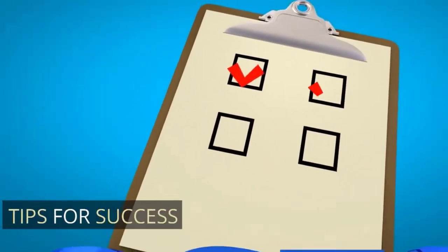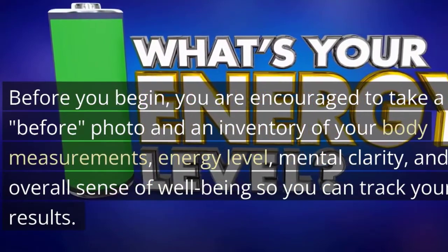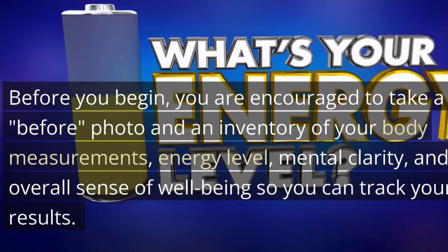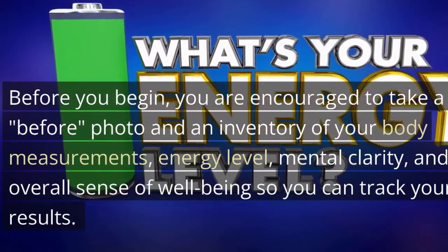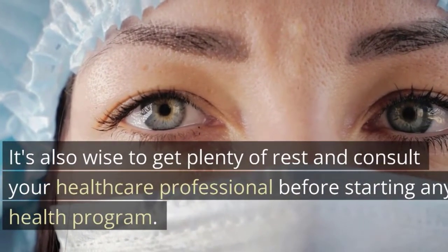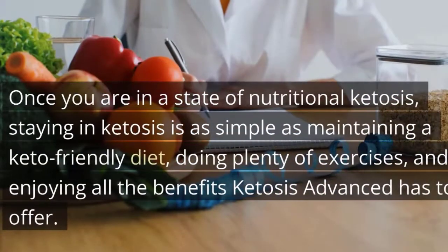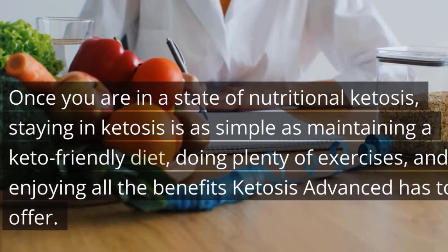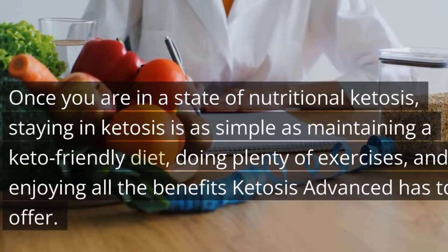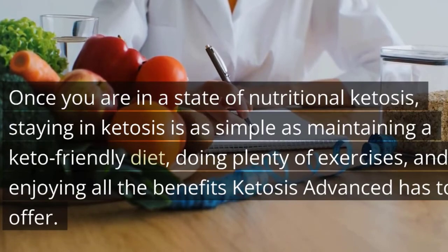Tips for success. Before you begin, you are encouraged to take a before photo and an inventory of your body measurements, energy level, mental clarity, and overall sense of well-being so you can track your results. It's also wise to get plenty of rest and consult your healthcare professional before starting any health program. Once you are in a state of nutritional ketosis, staying in ketosis is as simple as maintaining a keto-friendly diet, doing plenty of exercises, and enjoying all the benefits Ketosis Advanced has to offer.